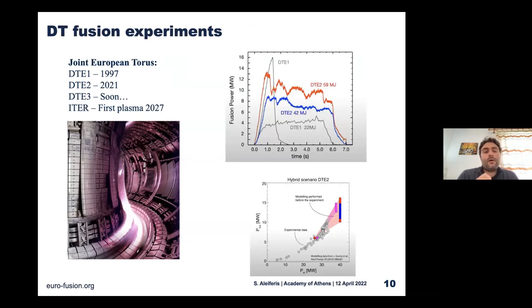There were some older experiments in 91, but the first real DT experiments in the divertor configuration were in 1997. It took us another 24 years before we managed to do another DT experiment, recently at the end of 2021. And if we look at the progress that we made during these years, you see the black lines are the fusion power that we managed to get.